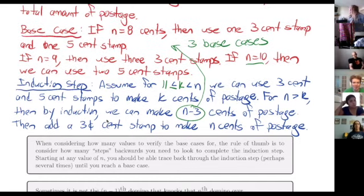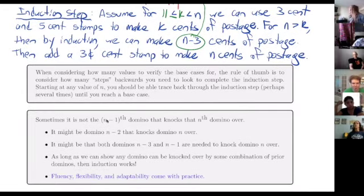Okay, so a couple of things to remember here: it's not always the prior domino that knocks over the very next one. It might be n minus 2 that knocks over n minus 3, n minus 1. So what we really want to do is show that as long as there's some previous domino, it doesn't need to be right before, that's going to knock over a later one, then they're all going to fall down.